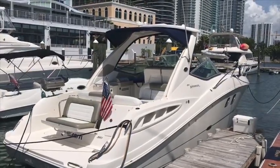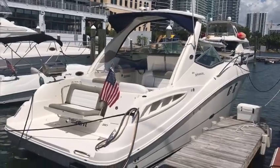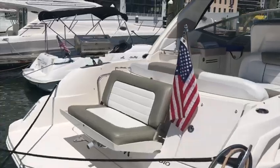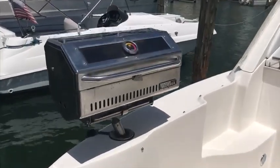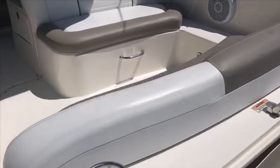Today we're taking a look at a beautiful 2007 Sea Ray 310 Sundancer. One of the coolest features on this boat is that flip out seat at the transom. Hanging out, watching the kids, drinking in the raft up. This boat has a Magma grill, which will convey with the boat. Strategic drink holders.